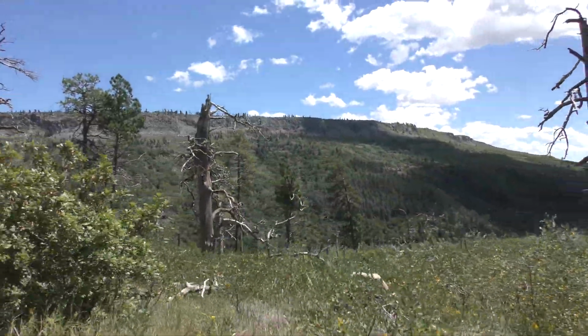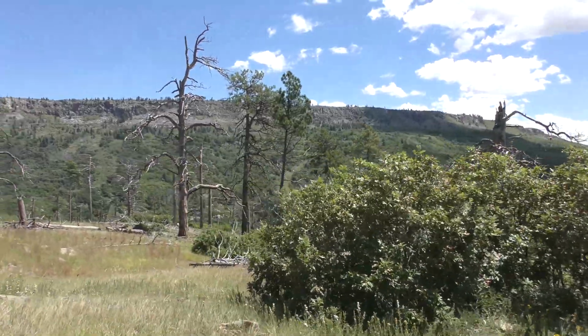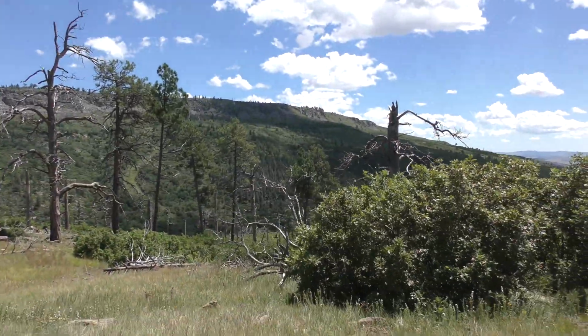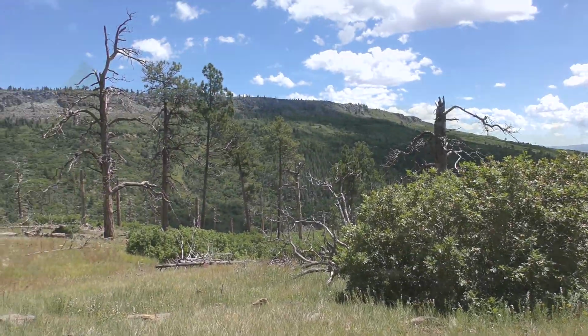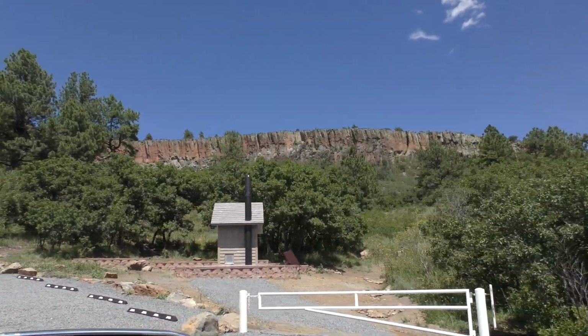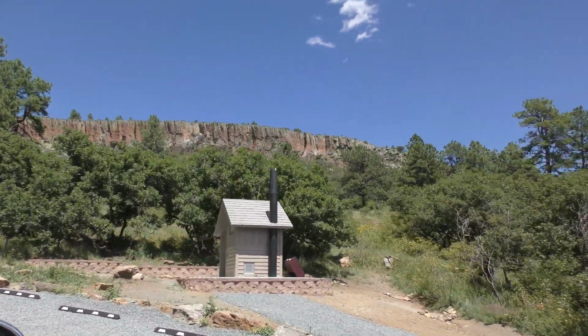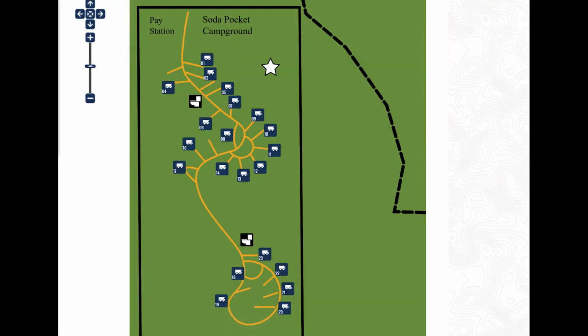Driving through the park, you can still see the remnants of the 2011 Track fire that burned about 80% of the park. You have to drive a pretty long road that takes you to a bluff above Alice Lake to the Soda Pocket Campground. The road isn't real steep, but you will want to take your time. The sites up here are quite a bit larger for the most part, but there is no water and electricity up here. The good news is there is a great view and plenty of sunshine to charge your solar panels.